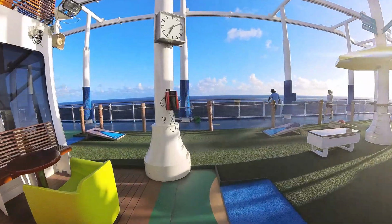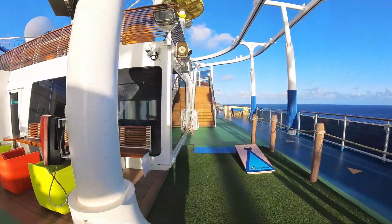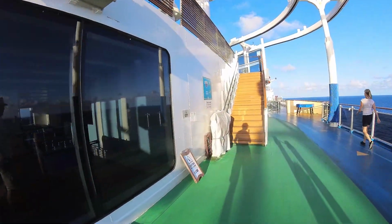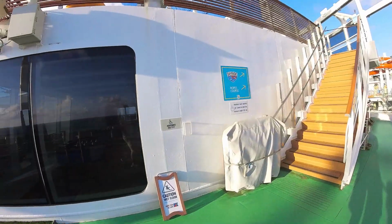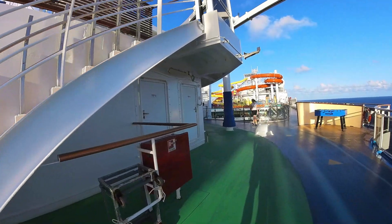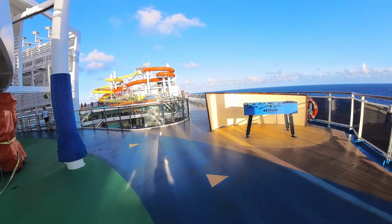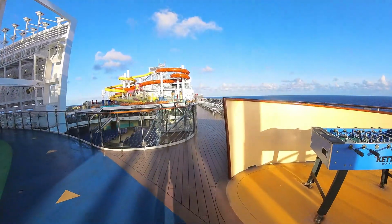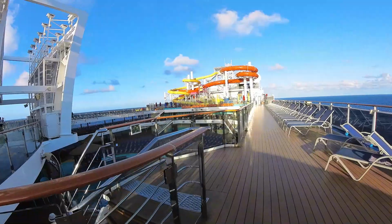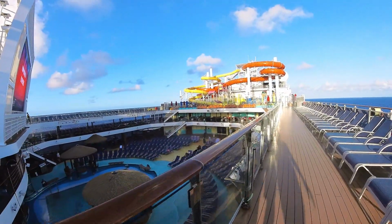A little bit more of the mini golf course. And those are the stairs right in front of you. If you wanted to go check out the sky ride or the ropes course, you'll go up that set of stairs. Now we're getting back towards the middle section of the ship. And you see Carnival Waterworks over there in the distance. And we'll take you over there in just a minute, show you a little bit closer view of Carnival Waterworks.